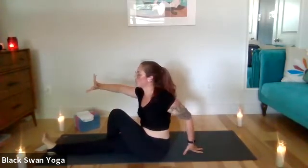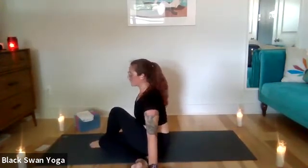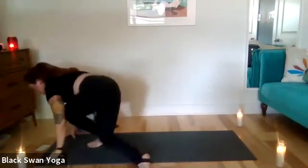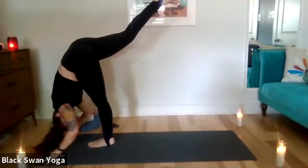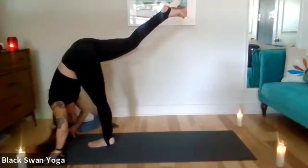Slowly unwind, turn back to face the top edge of your mat. If your right knee is straight, bend it again, bring that right heel outside your left hip, and then as gracefully or as ungracefully as you can, come back to your standing split. Left foot is your base, right leg reaches to the sky. Deep breath in.